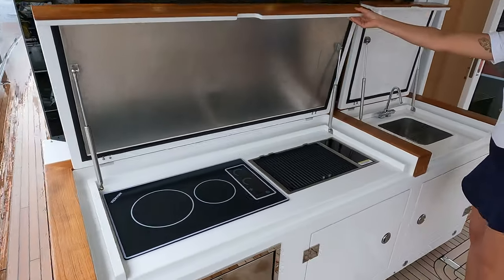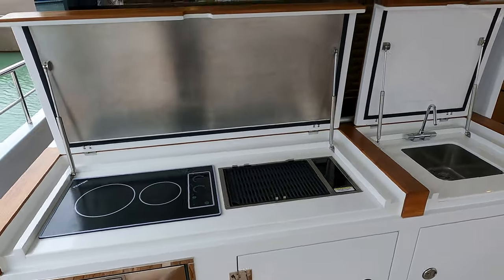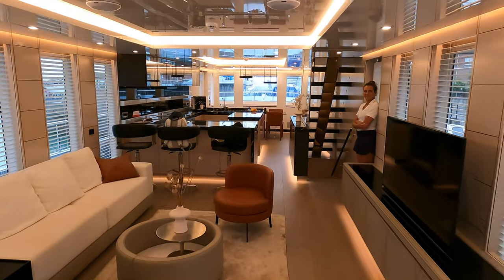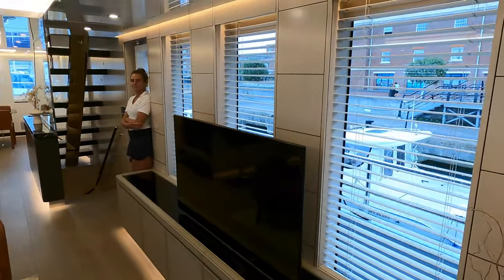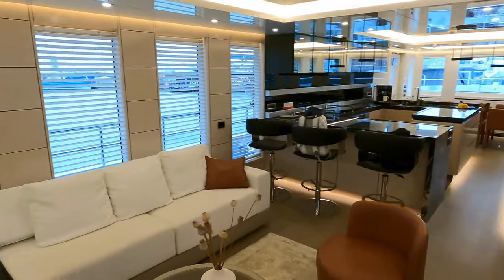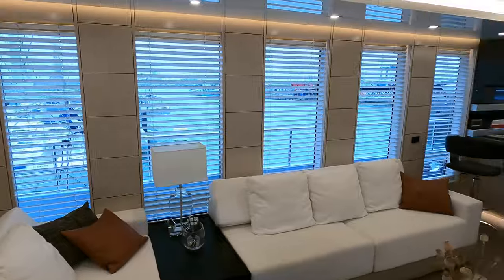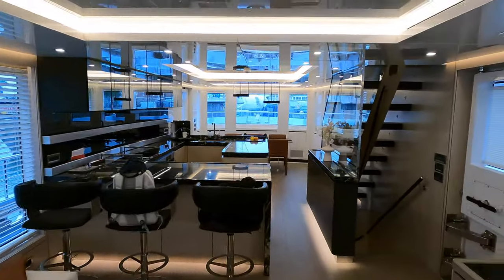Anyway, it's time to retreat from the nautical conditions and head inside, starting with the spacious saloon. Opposite the large retractable TV is an L-shaped seating area, surrounded by lots of large reinforced windows, giving you great views of the surrounding seascape, or in this case, the marina. The aircon in here has an incredible capacity of 36,000 BTU.